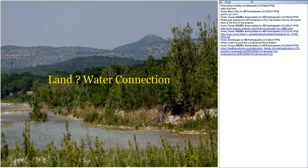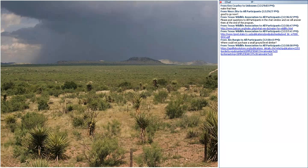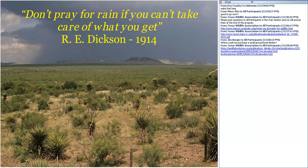And I want to spend the rest of our time talking about the land/water connection. That question mark should be a slash mark, the land-water connection. Kind of looking at the big picture of how we manage water on the large landscape. Back nearly 100 years ago, a fellow named Mr. R.E. Dixon said, "Don't pray for rain if you can't take care of it." What did he mean by that statement?